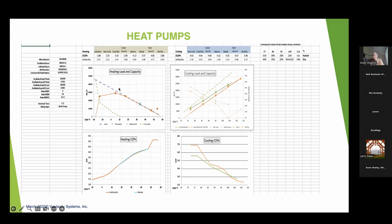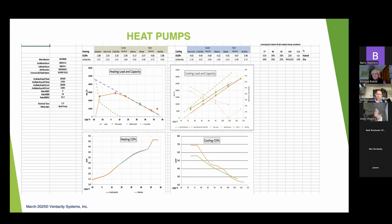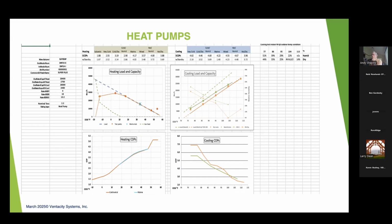This is for the heat pumps. This is what it looks like. What you have at the top, I apologize, is a lot of charts with small numbers, so I'll try to talk you through it. Enrique and I had this conversation. We'll try to have you understand this. What this is at the top is all the different climate zones. They're testing heat pumps to these different climate zones, and you'll get a seasonal COP for each one of these.